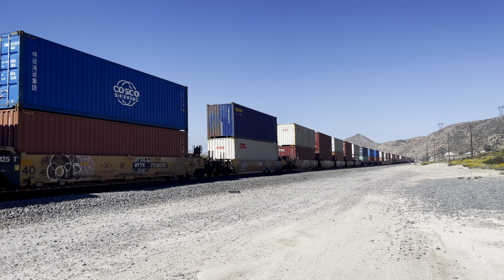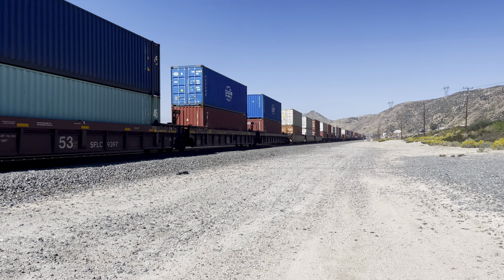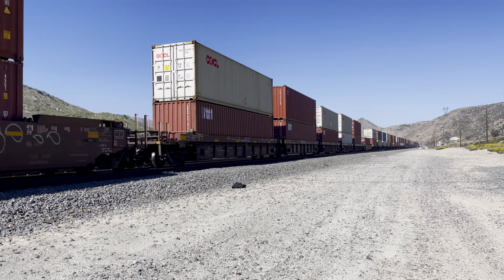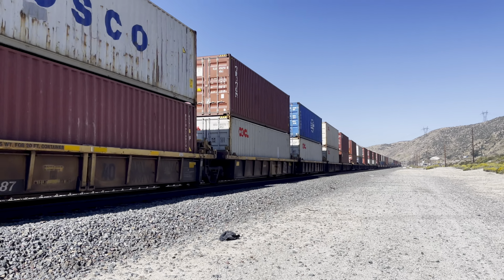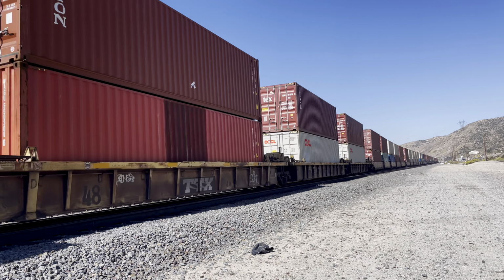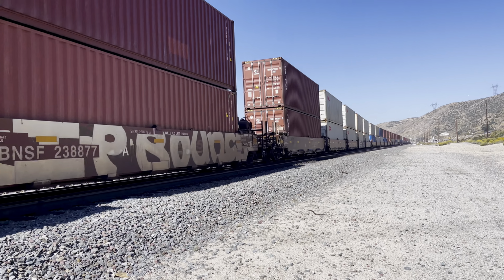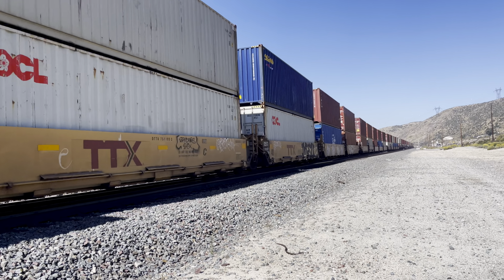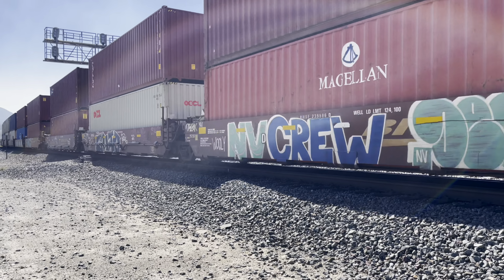Train looks like it's switching from main 2 to main 3. See, it's diverging over from 2 to 3 right here. Right there. Pretty cool.